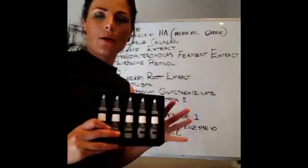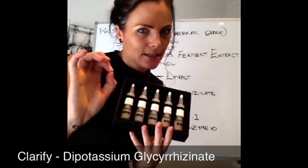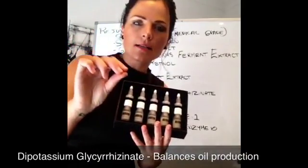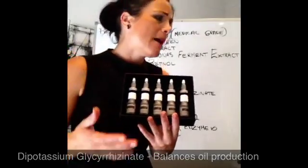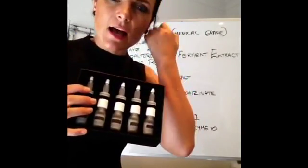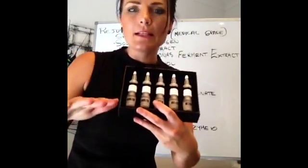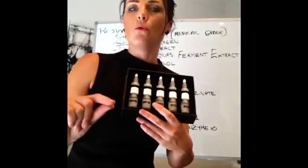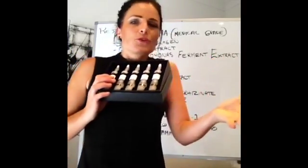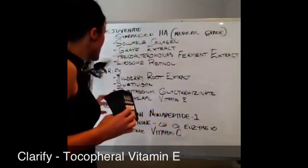Now, a big key one, dipotassium glycyrrhizinate. Now, this is amazing at not only lightening and brightening, but actually working on balancing your oil and water within your skin. Anti-inflammatory too. But a lot of people think, oh, let's strip the skin, take all the oil out. It's not about that. It's about balancing the oil and water within the skin. So dipotassium glycyrrhizinate is going to work on balancing oil and water flow. So a big key thing. Also makes it great for dry skin because they need to balance their oil and water as well. We also have tocopherol, which is a vitamin E, great for repairing, and then to brighten the skin.